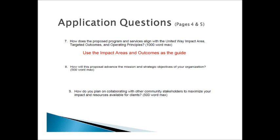Question number 8, how will this proposal advance the mission and strategic objectives of your organization? So that's where we sort of want your strategic plan to make sure that this really will go with what you're saying your organization's doing. We want to make sure that it supports it, and that you're not just creating something just to get funding. We really want it to make sure that it supports what your mission is.